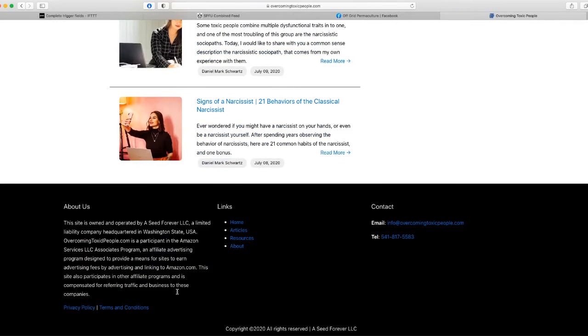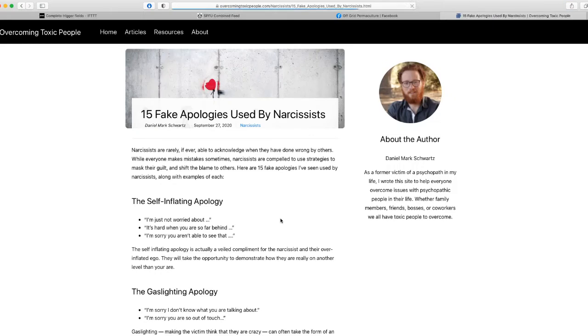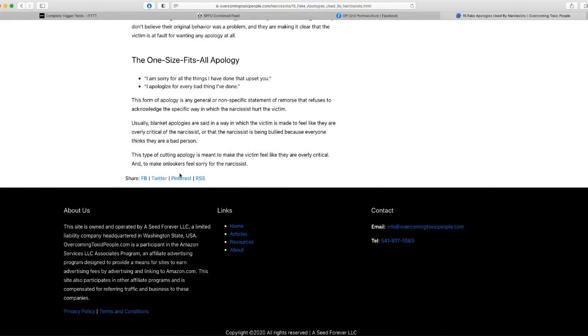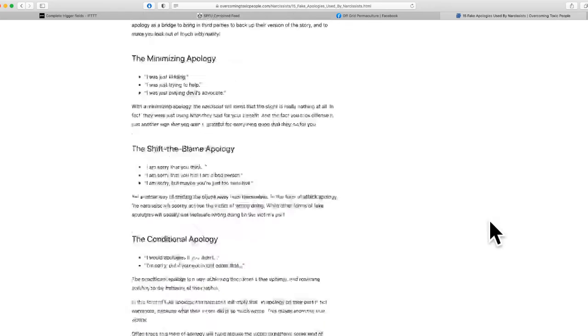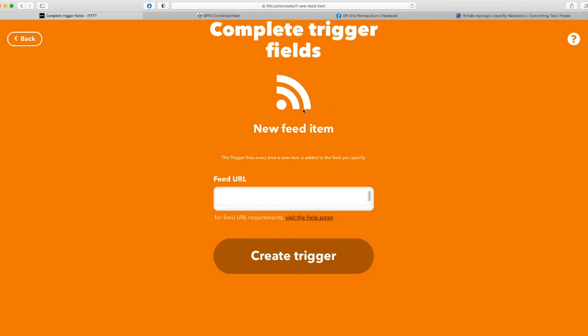I don't have anything around here that looks like feed, but I do know that if I go to one of the pages and I scroll down, I can see down here RSS feed. You may find this on the bottom of your blog. You may find this on the right-hand side somewhere, or down here on the bottom of the sidebar. You may even see it at the top. Sometimes you will only see this symbol, not the word RSS.